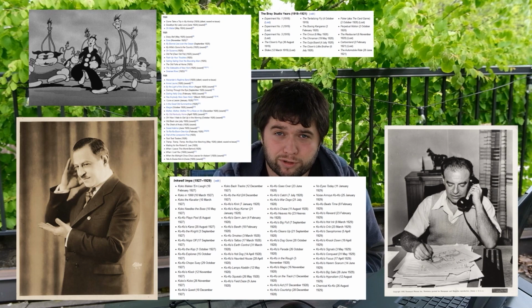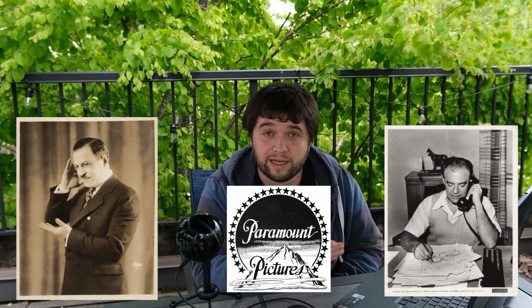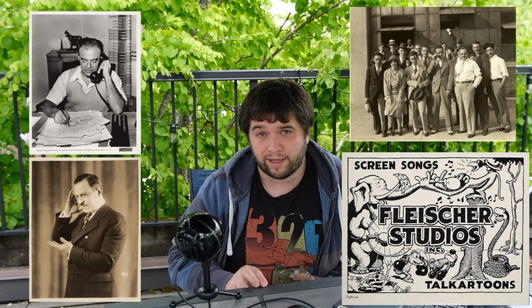So Max and Dave Fleischer at this point are now very experienced animators, producers, and even inventors. They want to do something new. Coco the Clown got them their name, but they're ready to move on, tackle something tougher, stronger, something that isn't traced. Max still has his connections from Paramount at Red Seal. He can get a distributor. In 1929, the two brothers would open Fleischer Studios on Broadway in New York City.